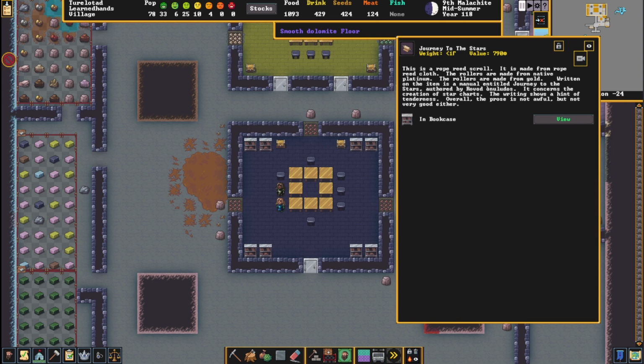We'll begin in the library. We have our first original written works, and the very first book produced is one after my own heart. It is entitled Journey to the Stars. It is a guide to reading star charts, and it's been a popular read here at Learnedhands.